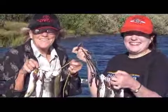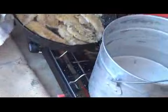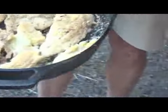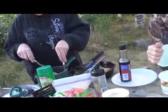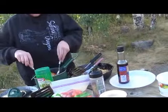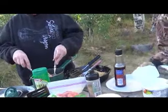There, Annette and Marge are very proudly showing off their fish. We fillet them out and put them in the skillet with a little cornmeal, and wow, that is one great fish feed. I guess the open air and being a little hungry make them taste all the better. So we're going to have fish and rice for dinner, and that is really hard to beat.